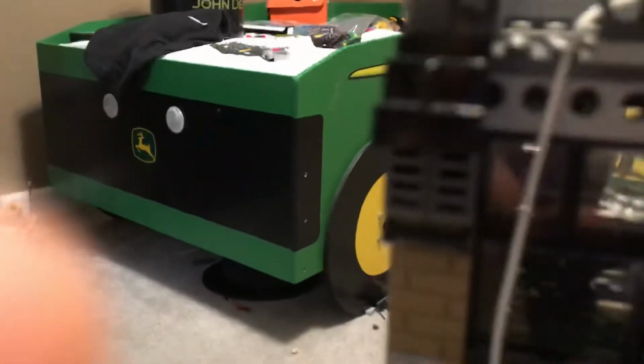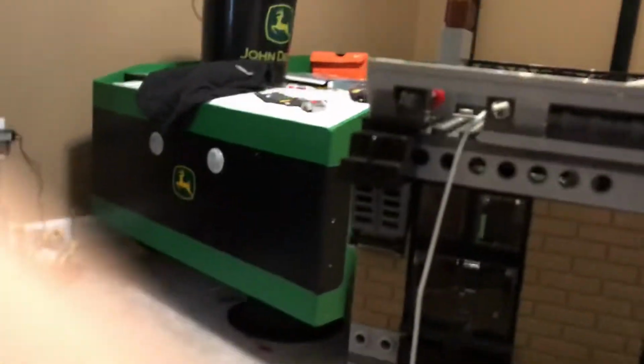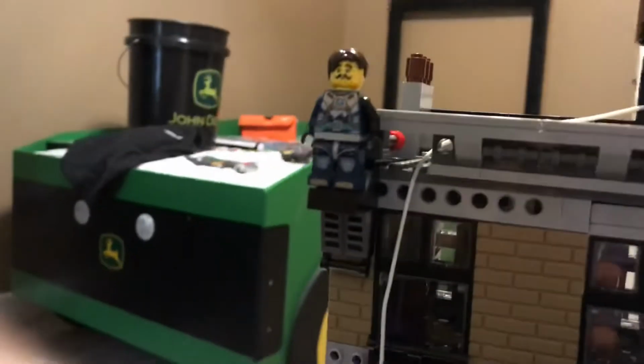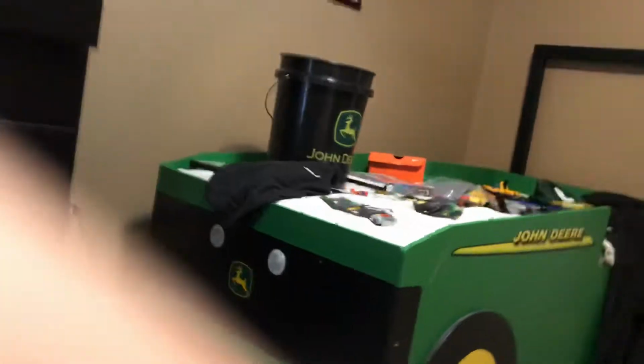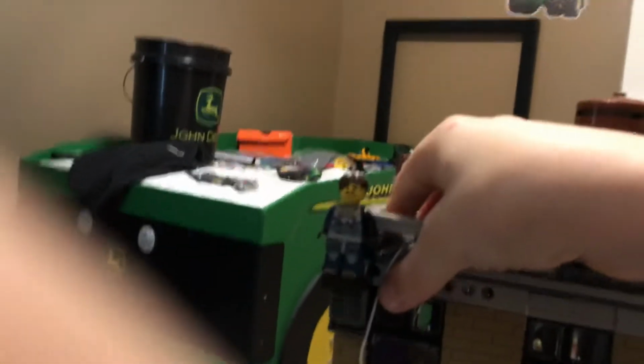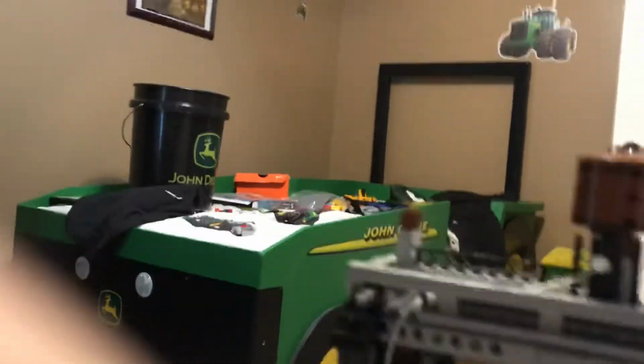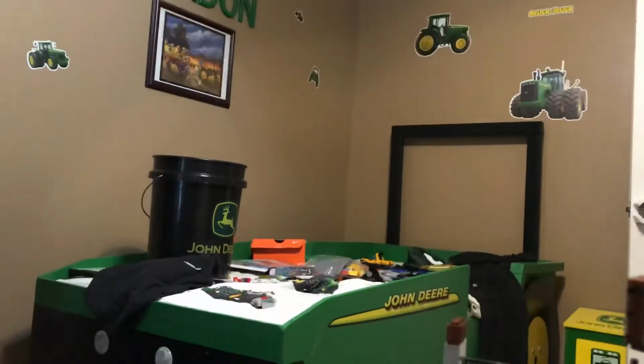See this black thing right there? I'm gonna show you what that does. I'm gonna take my mini figure, I just built him. It stands there, and there's a lever to make him jump off. You push it, and then he technically just jumps off, and then he says, "I'm flying," and then he splats his face. So yeah.